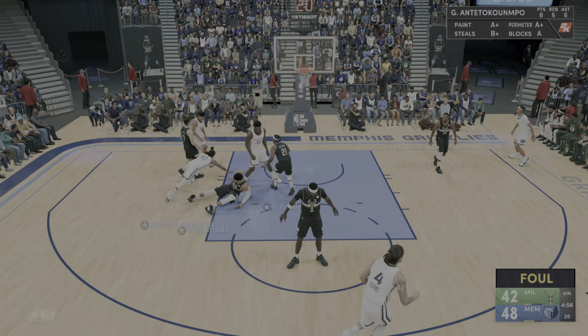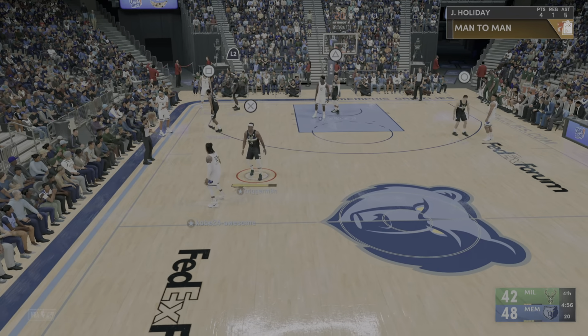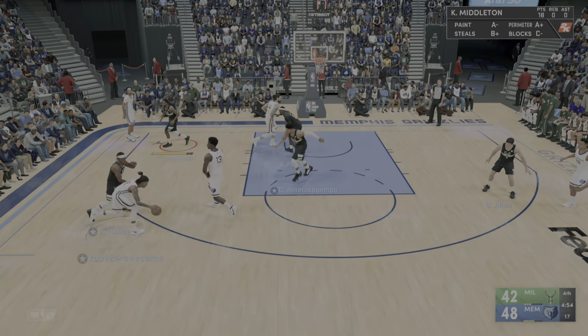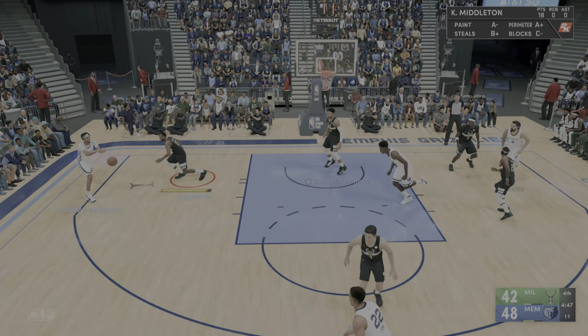Outside Morant. Blocking foul called on Giannis Antetokounmpo. That's his second personal foul for his team foul. Jackson, the screen. Out to the right wing. Pass to Williams. Back to Bain.